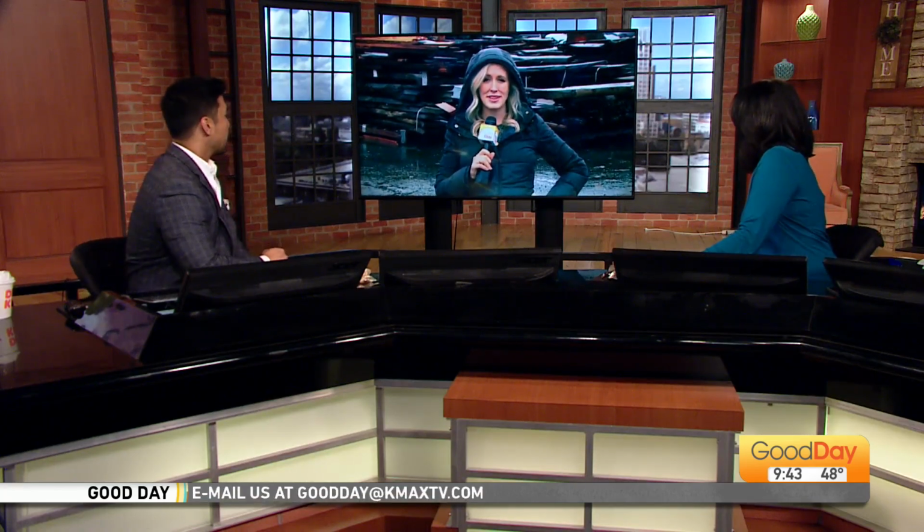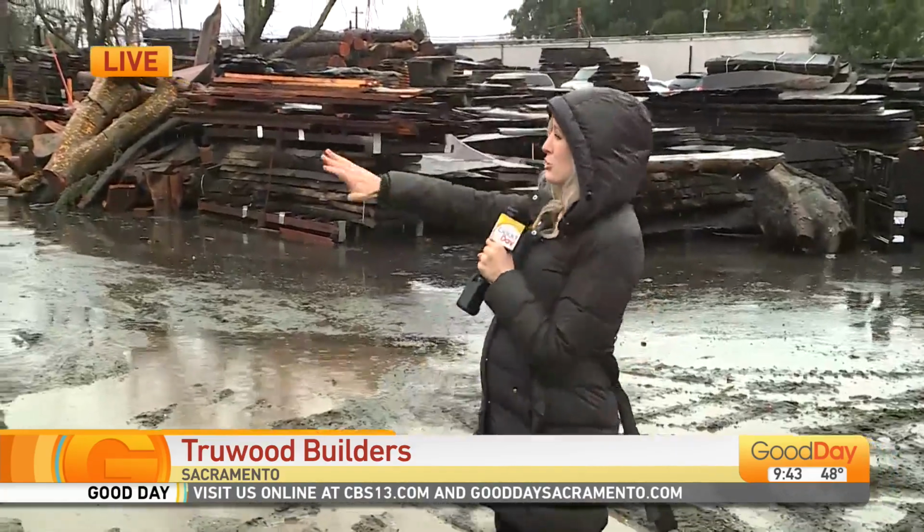Well, people experienced downed trees in the recent storms, and many of the trees had sentimental value to people. Molly is checking out beautiful custom creations made from the fallen mementos. This is great. It's hard to see those trees fall down, right? So this is a little bit of, I think, therapy for all of us to see that they can turn into something beautiful. So we are at True Wood Builders.